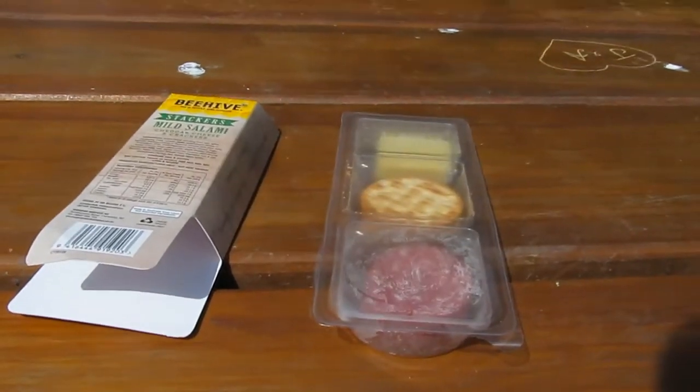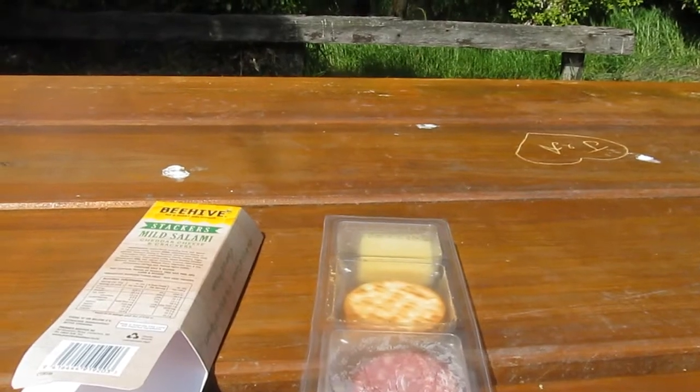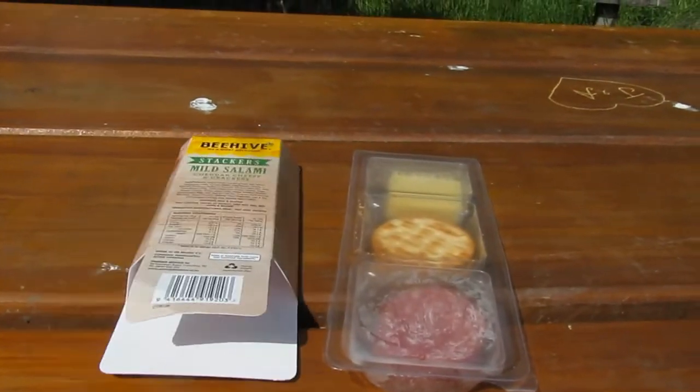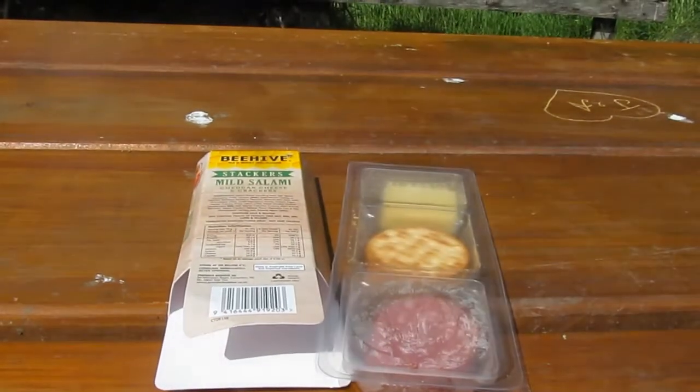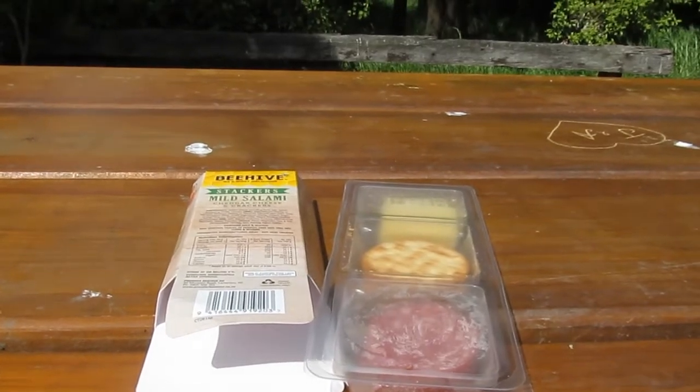Yeah. Good thing to take for day trips. 2 of these and you'd be set. You wouldn't need anything else really for lunch. Maybe some water, maybe a muesli bar to go with it, and that would be fine. So keep an eye out for them.